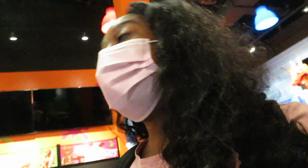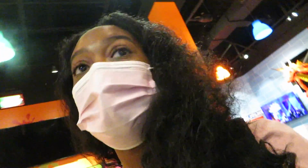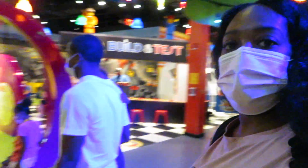Alright, so we have made it inside of Legoland. That is the entry. What we were just at, that was like a super cool entryway. And it was like all Detroit, Michigan type of theme. And I loved it. Like, that was wonderful. Now, we're just letting the girls explore because there's a play area. And so, we're going to let them play.